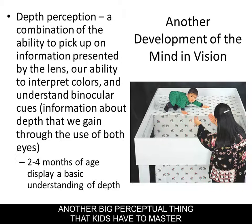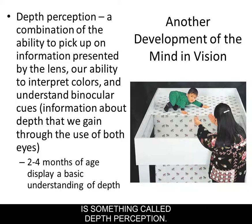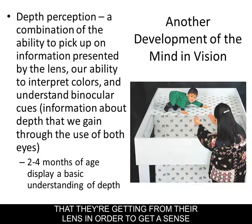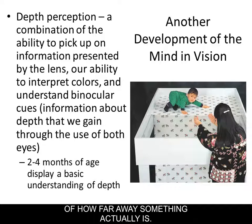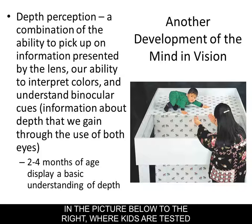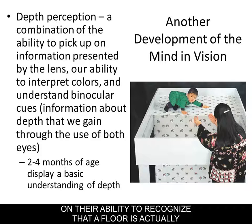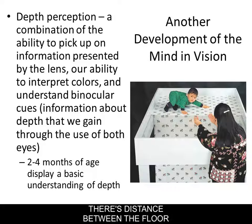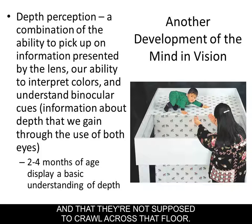Another big perceptual thing that kids have to master is something called depth perception. That's the ability to pick up on the information that they're getting from their lens in order to get a sense of how far away something actually is. A classic study on depth perception is given to you in the picture below to the right, where kids are tested on their ability to recognize that a floor is actually dropping beneath them. There's distance between the floor, and they're not supposed to crawl across that floor.